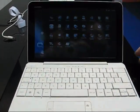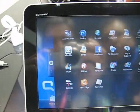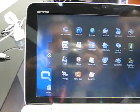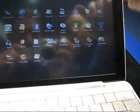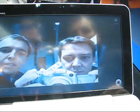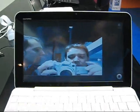Sure. Let's open here some stuff. We will have AccuWeather. Right, so here's a look at some of the apps that we could expect. You have the backup application, so you can do your security copies. Facebook app. Camcorder, so you can still take your video and send it via email, via MMS.